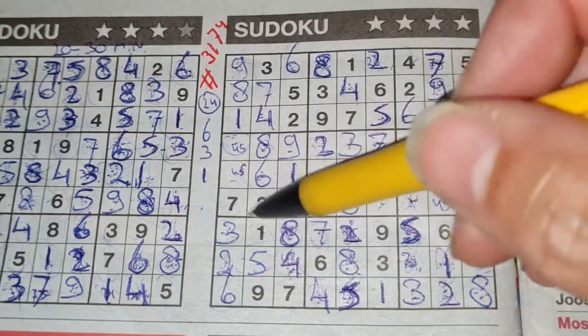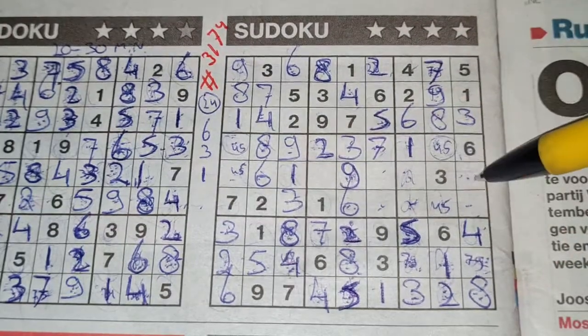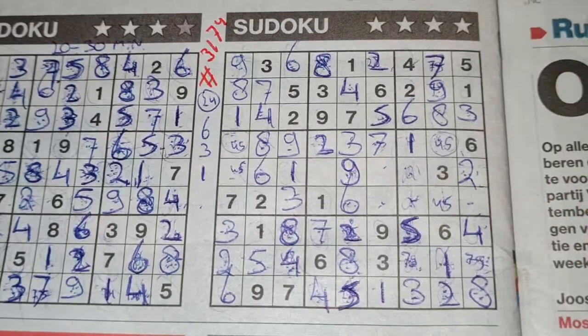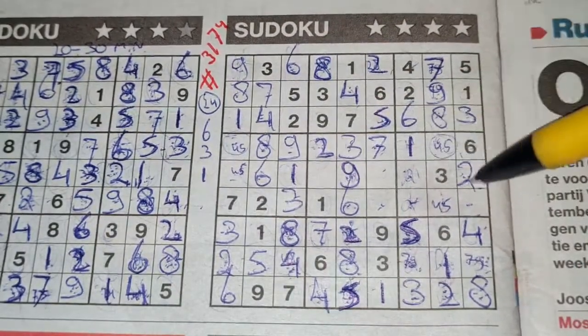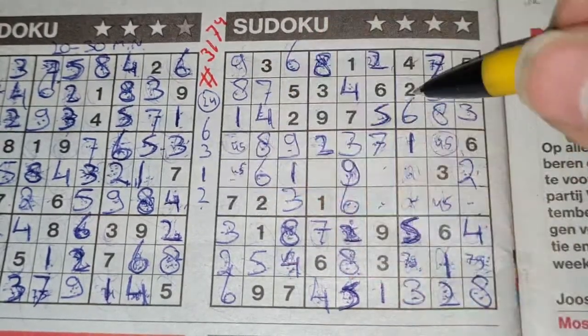2 in this row, 2 in that row. So the row between, the middle row, the only 2 places for the 2 should be here or there. We see there 2, no 2 there, 2 should be there. And all the 2s are used, I can see. This is number 4, number 2.